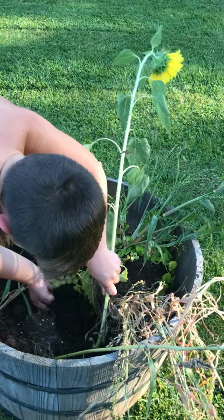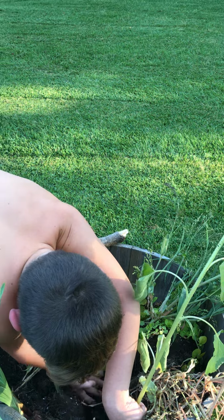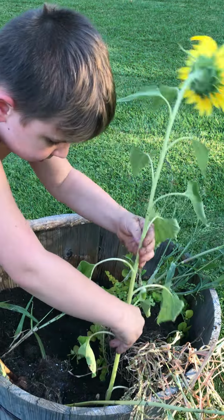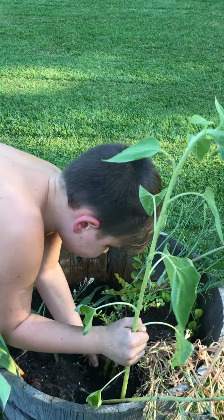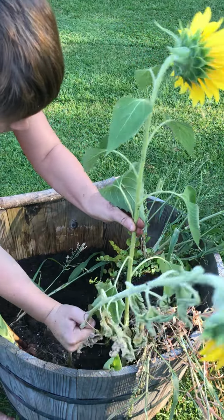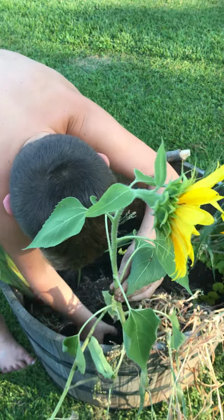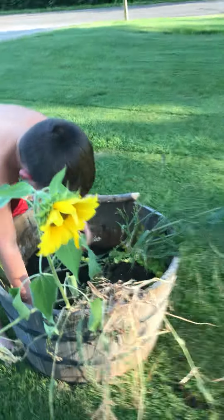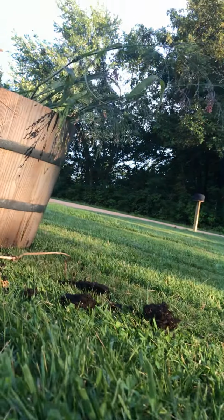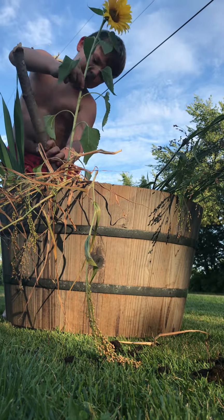Yeah, we're going to fix this and get it out there by the road and very soon add a mum to the side of it to throw in a splash of color. Not ready for winter, but I sure love autumn. Yeah. This dude has to have a stand.